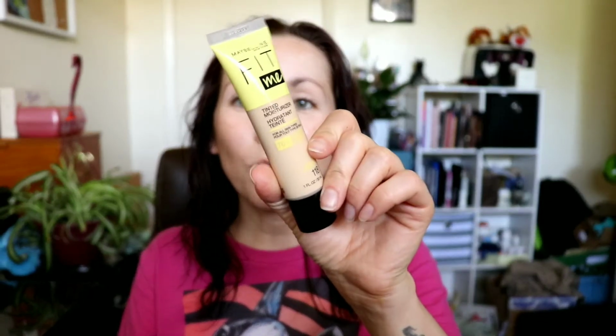So I got the shade 118. It doesn't have a color name, I guess. It just says tinted moisturizer for all skin types, 76% natural ingredients, you know, all that stuff. Natural look, buildable, 12-hour hydration. So I'm gonna try this on.